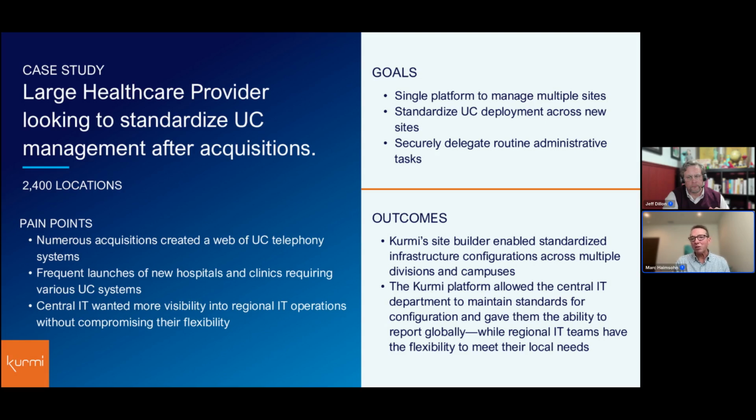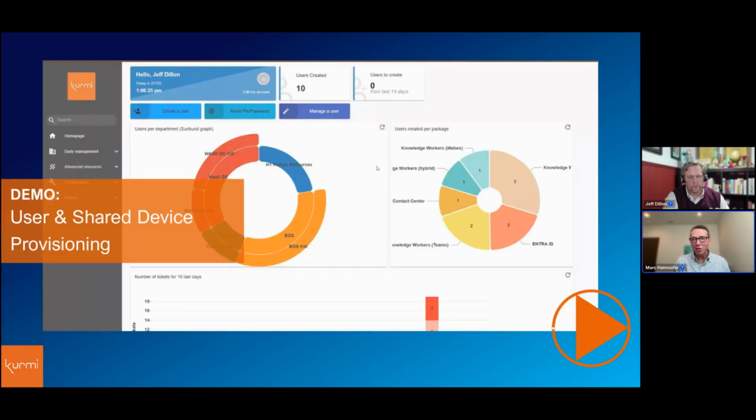The other thing that's happened is they've just reduced errors. A number of errors that used to happen routinely, you can imagine, now that it's automated, now that it's more templatized, those errors are all gone. So that's one case study we wanted to provide. And Jeff, I think I'm going to hand it to you to kind of show what this looks like in the Kurmi tool. Sure.